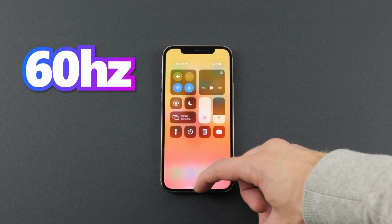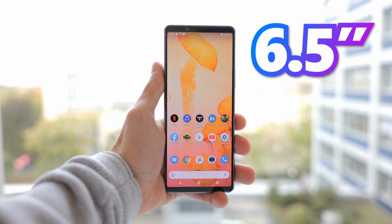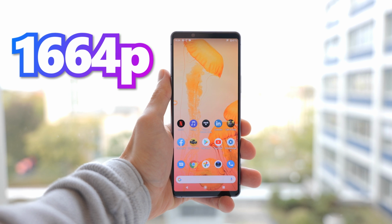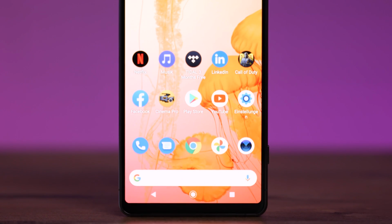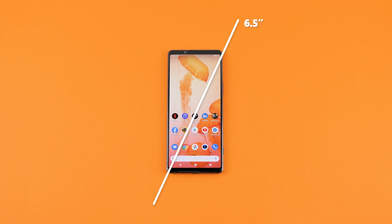It still uses 60Hz. The Xperia 1 Mark II has a 6.5-inch cinema wide display, which means it has a 21:9 aspect ratio with a 1644p resolution. It uses a 4K OLED screen which creates crispy sharp images. The 6.5-inch display therefore measures 16.5 cm diagonally with a pixel density of an incredible 643 ppi.